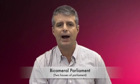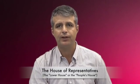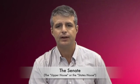Now, in Australia, we have what is called a Bicameral Parliament. That means that the Australian Parliament has two houses. We call those the House of Representatives and the Senate. In formal terms, the Australian Parliament actually has three elements: the House of Representatives, the Senate, and the Queen, whose powers in Australia are generally delegated to the Governor-General.